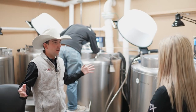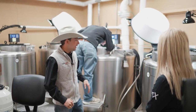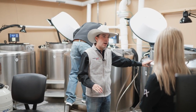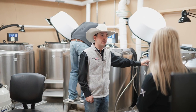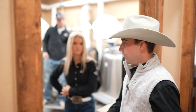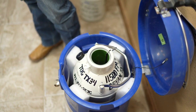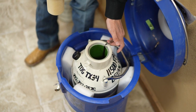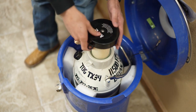So this is our vat room or storage facility. Each one of these vats filled with liquid nitrogen can hold up to 500,000 units of semen or 300,000 units of embryos. After we produce the embryos, we can then take those frozen embryos, place them into the dry shipper, and send them out through UPS to the location that they need to go for the transfers.